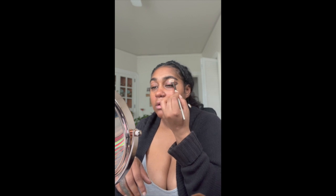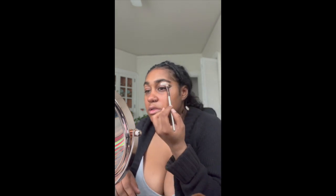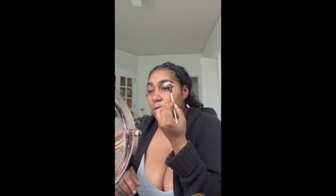All right, so I kind of got both outlined. This is where the magic happens, okay? So I'm gonna take my base primer, a shadow primer, and I'm going to pack it onto my lid. And I know one of them looks higher than the other, which is fine. That's great. I'm not trying to be perfect, but I'm trying to be great right now. So as you can see, you still can see the liner.